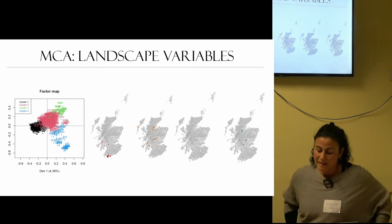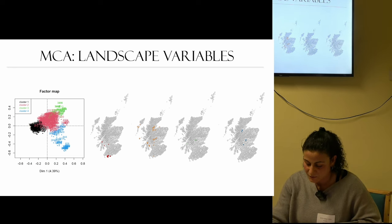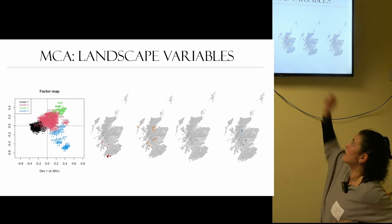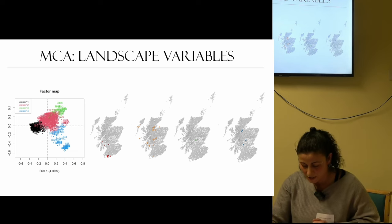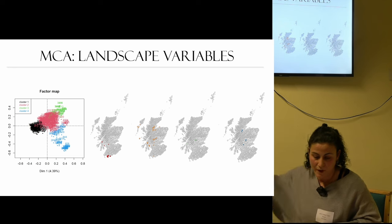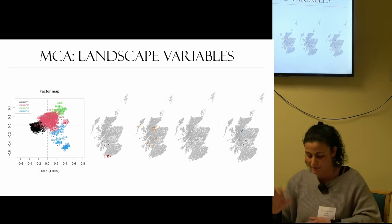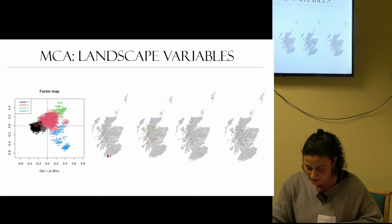And then we consider the landscape variables only, and this procedure identified four main clusters, which correspond roughly to geographic regions. So we have cluster one, which is largely confined to Dumfries and Galloway. I'm not sure that you can see the maps, I apologize, they're a bit small. And then we have cluster three, which is mainly around Loch Tay, cluster four, Perth and Kinross in the Highlands, and cluster two is more widely distributed, so I suppose that the variability is more similar across the country.